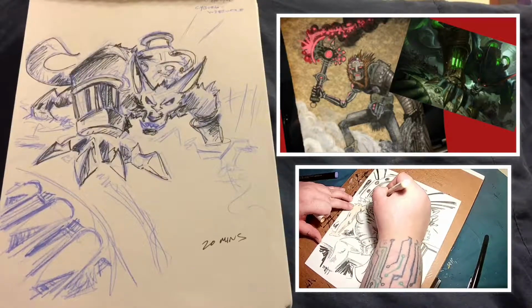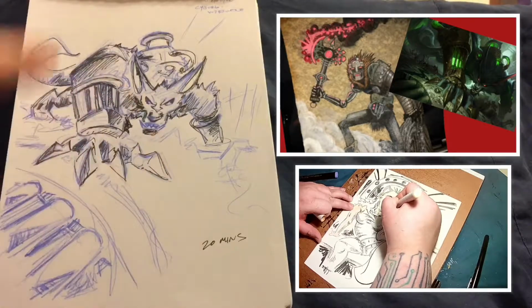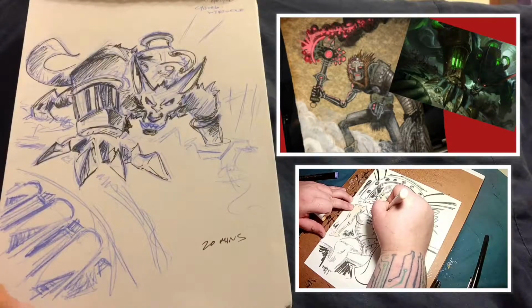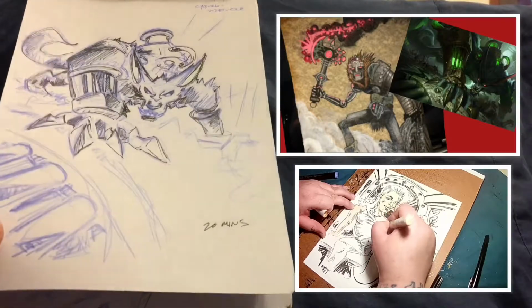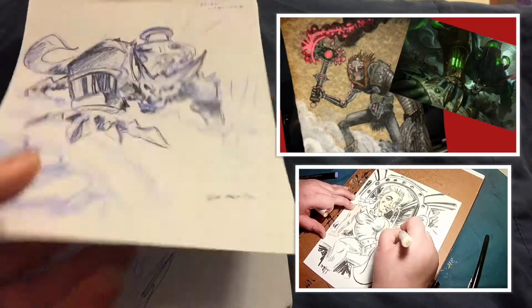You have this sweet, crazy cyborg werewolf demon type thing. I really like the fisheye perspective. You see there's like grates of the sewers or like underground poking through right there. I really like how that turned out. I love this stance of this werewolf type creature. So crazy.